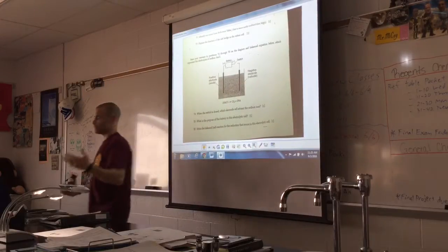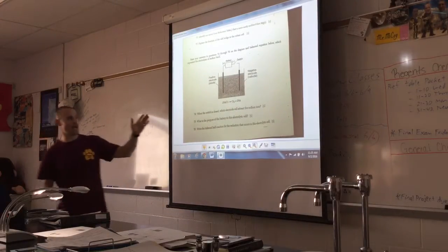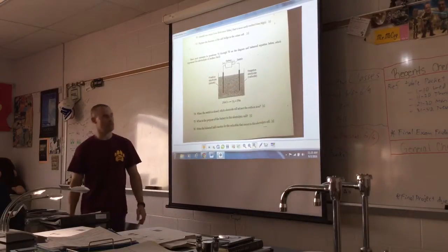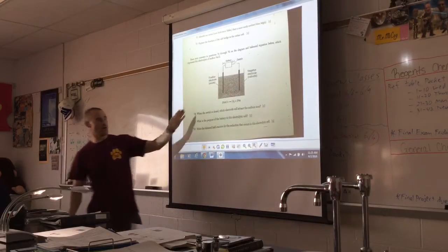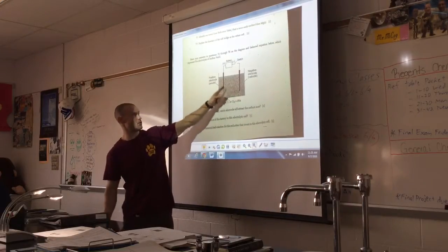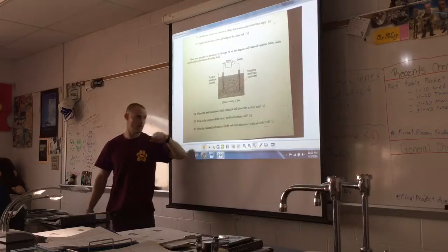Opposites attract with electricity and magnets. So the Na's would all kind of go over here. Yes? Good, nice. So all the Na pluses will go to the cathode and all the Cl minuses will go to the anode. They didn't ask that.